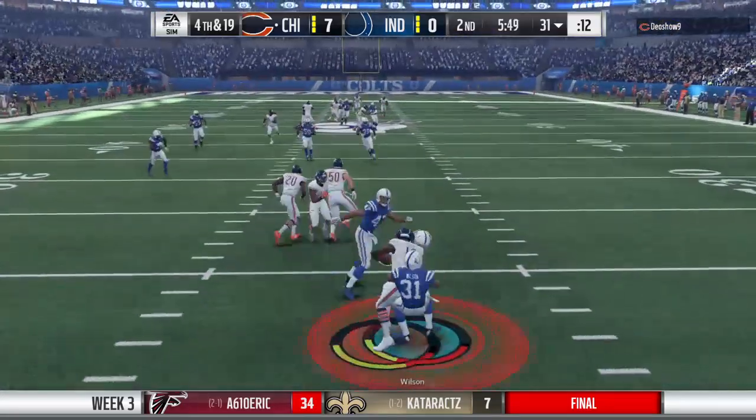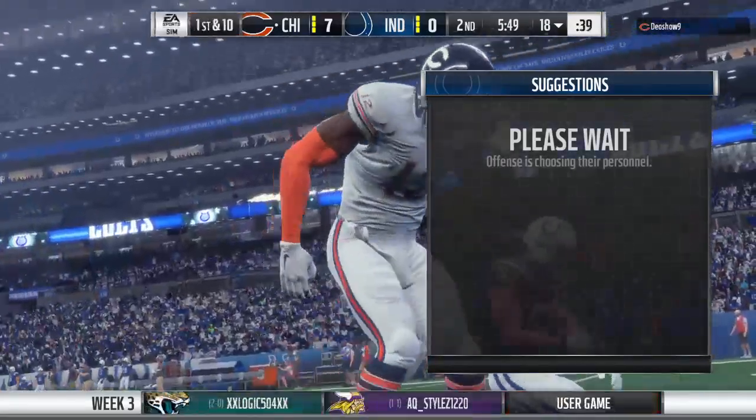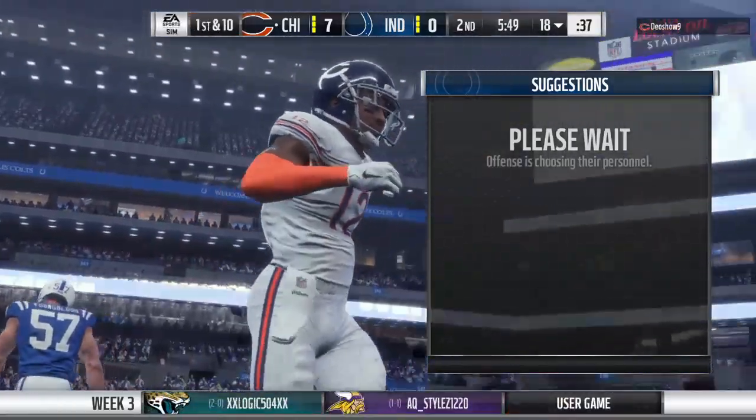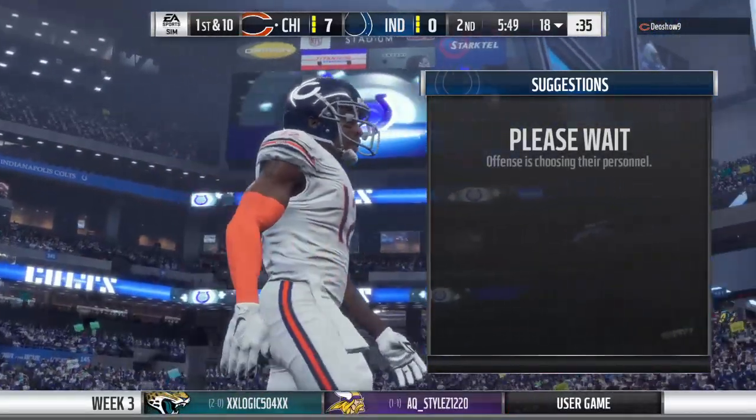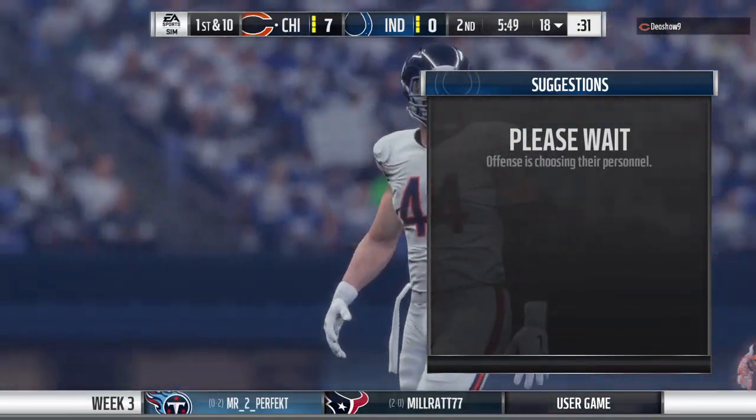This is taken around the 12. That's going to go in the books as a 55-yard punt. Well done. And the offense will come back out deep in their own territory. The Bears offense now getting ready to take over.